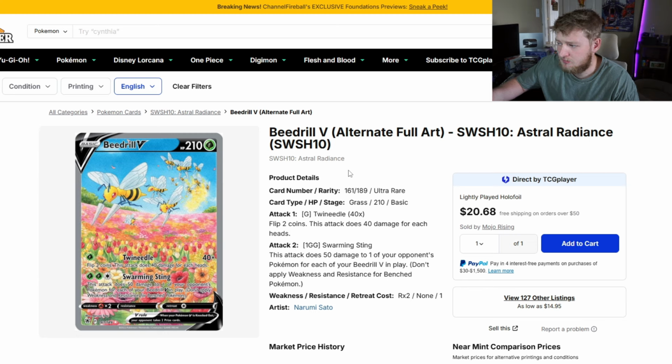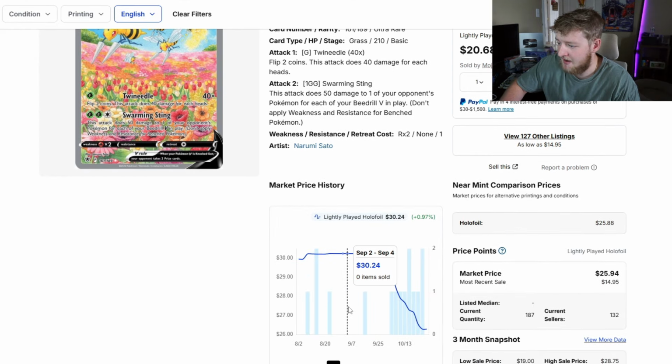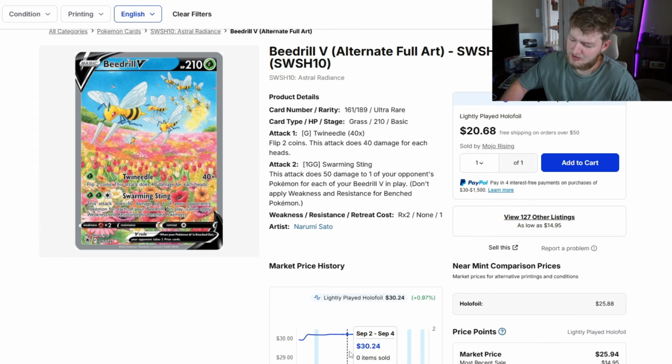Another beautiful alt art, Astral Radiance, Beedrill V. I really like this card. Would love to have it in my collection. Also on the downward trend. We got some singles dropping, which I don't really know why, because it's not like this stuff is getting reprinted or anything. So the singles market is crazy. The stuff just be dropping and going up for no reason.